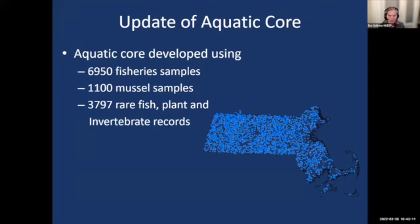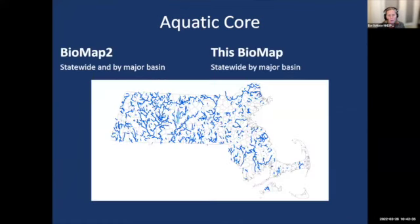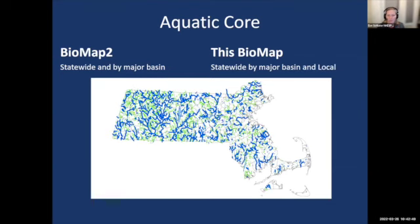Another significant change is an update to how aquatic core is developed. You can see from this slide here that there's a lot of data that are going to be incorporated into developing aquatic core. And there are new metrics that are going to be used to include some of the common species as well as the rare species. For aquatic core, you'll remember that in BioMap3, the information was presented statewide by major basin, and in this BioMap, we're still going to be presenting data that way, but we're also going to be providing information at that local scale. And this is going to be done for both stream and pond and lake systems.